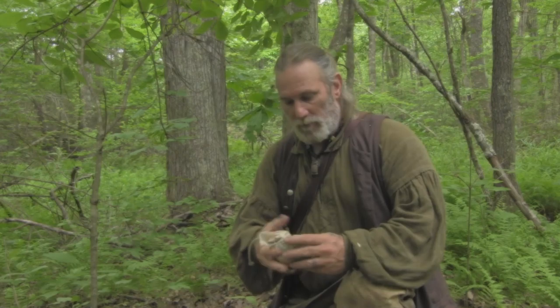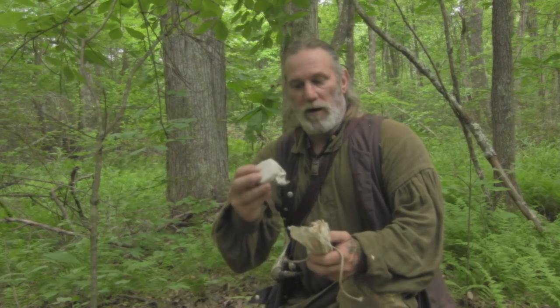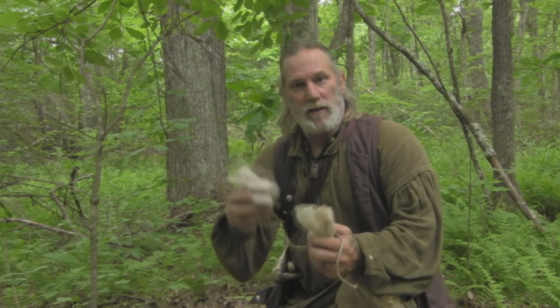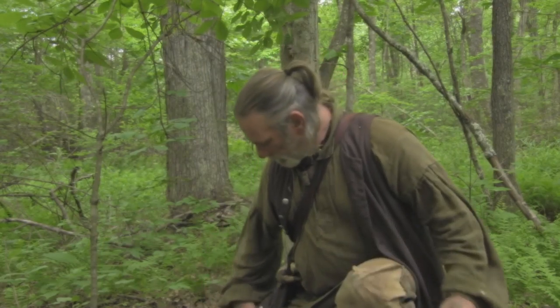On the outside, in the two pockets of his waistcoat, he may keep things that he needed while he were on the trail that he didn't want to unroll his bedroll to get at. He may keep a small piece of cloth filled with jerky. He may have another one that had some maple sugar candy, hard candy, so that he could nibble on the trail as he was moving.